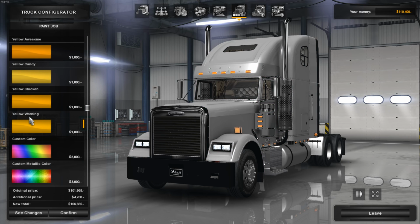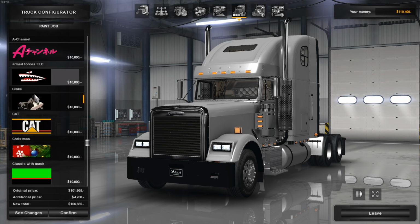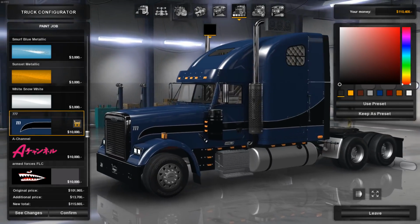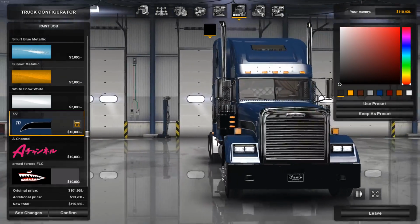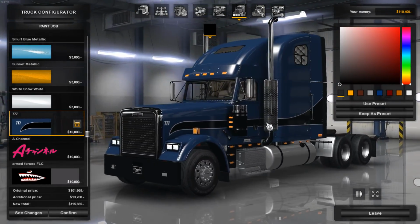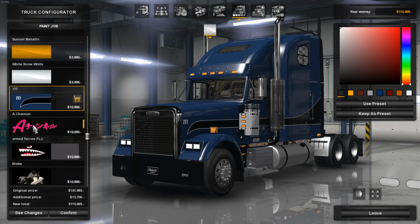And the other thing is that you get pretty nice, how do you call these, liveries, basically. You have quite a lot, and we're gonna check them all. We got this one, which I'm not really sure what this is, 777. I think maybe it's a company or something. I'm not really sure about it, but it looks really nice. It has a very nice shade of blue. You can't really change the color other than the air filter for some weird reason, but okay.